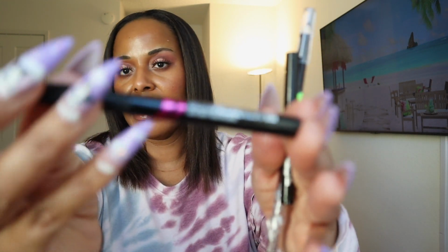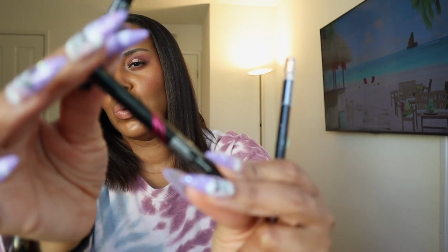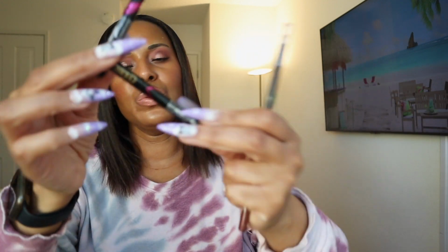I have 3 eyeliners here. Maybelline Master Precise All Day is one of my top picks from the drugstore. Liquid liner, lasts all day, doesn't flake off. Very jet black. Works well if you want to put powder on top to smudge it out. But I used this all last year. I bought it in 2020, so I have the date on this. This is the small one, so little sister, little tiny twin. And this one too, I think I wrote the date on this, March 2020.